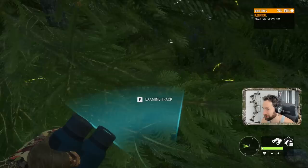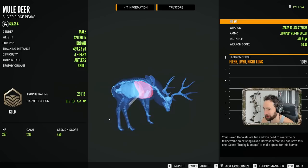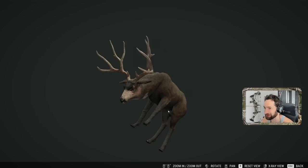But here is this massive buck. It's gonna be a 291. Wow, is that a giant buck. That was a 340 yard quartering away shot, but a 291. That is the biggest mule deer we've gotten since our last diamond buck. Like, that thing is massive.